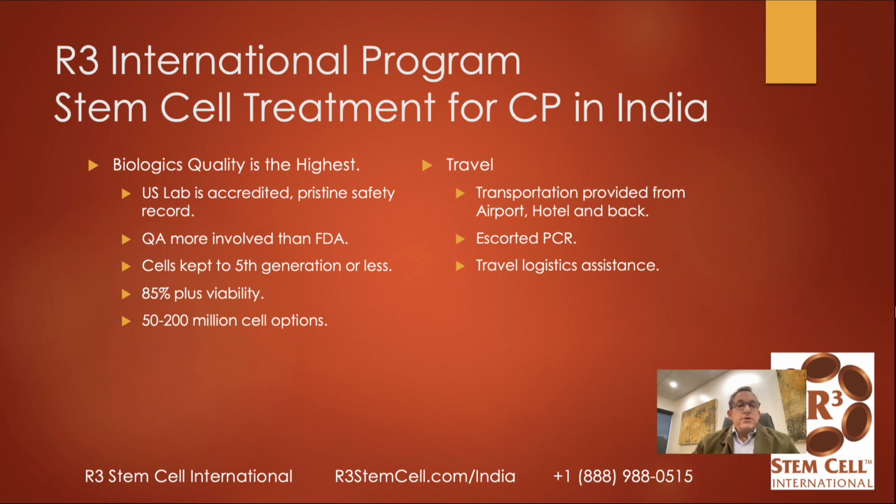One of the things that separates R3 truly from the rest of stem cell clinics is our biologics quality. We've been doing this a long time, for over a decade, and 21,000 stem cell procedures globally in 6 countries. Our labs are accredited. They have a pristine safety record. We've never had a significant adverse event. Our quality assurance process is more rigorous than the FDA in the United States. We have 85% plus viability on our stem cells. We base the amount of cells on a patient's weight, so we want to make sure that patients do receive enough stem cells to get the best effective outcome.